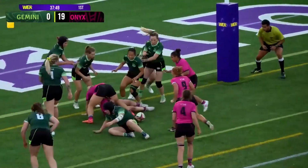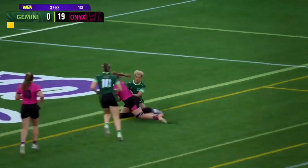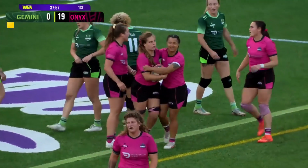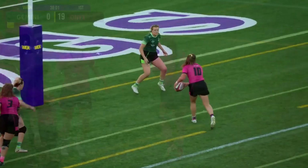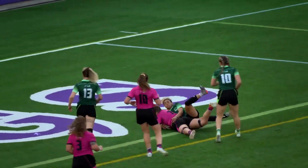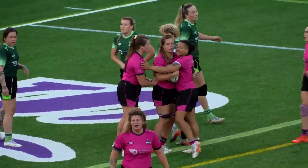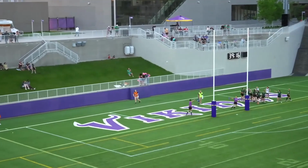Here goes Long gets the offload almost. Still here for Waters. Denver, are they going to score? You absolutely bet they will. And it is Carson Hahn with try number 4 for the Onyx. She can get it involved. And then here comes the try score right over the line. Well, you certainly mentioned it. Just every player in the right place.